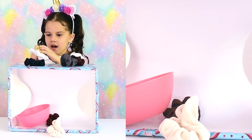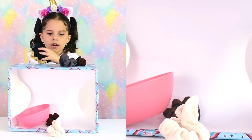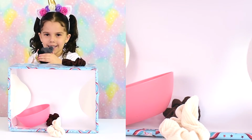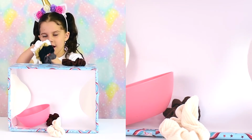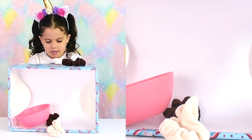White, red, light brown, black, gray. What do you use scrunchies for? For my hair. For your hair. Now you have a lot of scrunchies. Okay, let's see what's next.